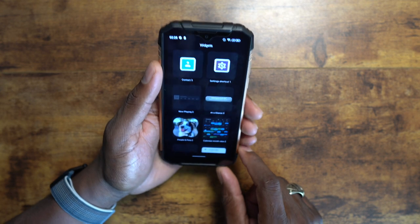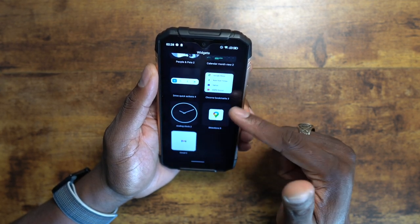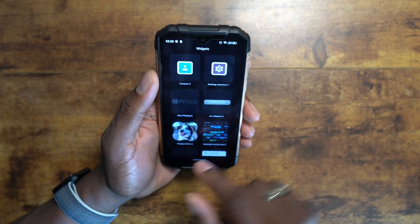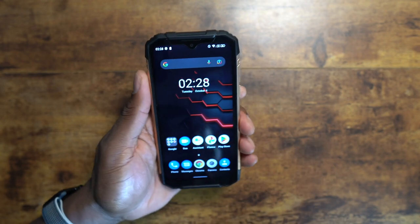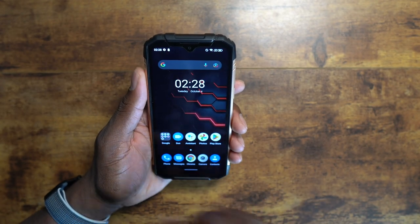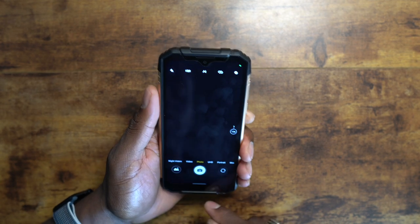Let's see, anything else in here? No widgets. We'll check the widgets. You can do settings, shortcuts, all these different things here. There's not a lot of widgets in here right now, but once I load up all my applications and stuff like that. Now let's go ahead and get into the camera, and I'm going to adjust this later on when I start to use it a little bit more. Nope, you don't need my location.